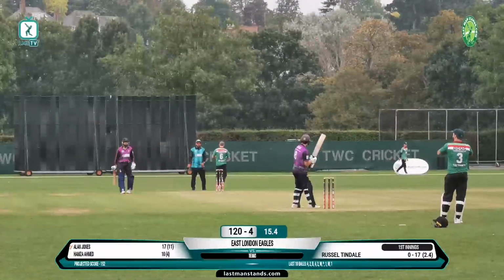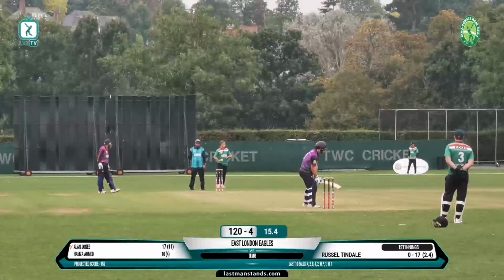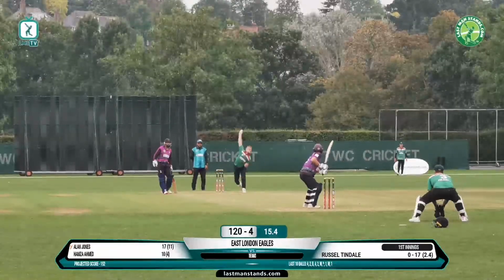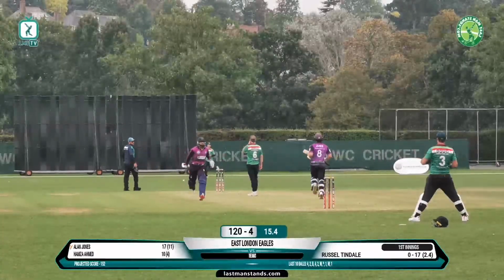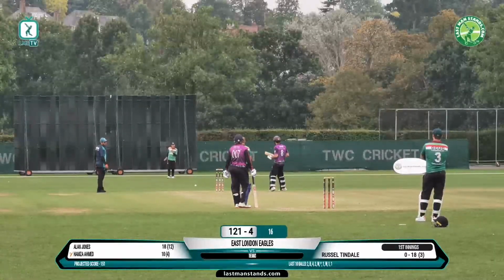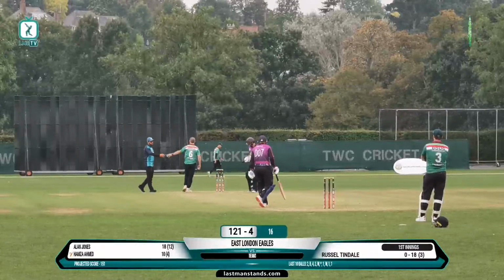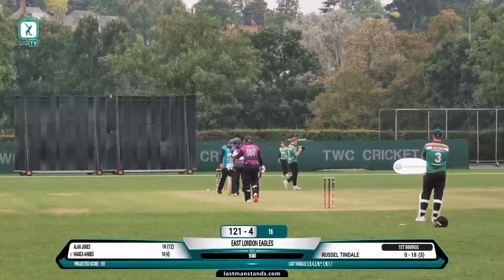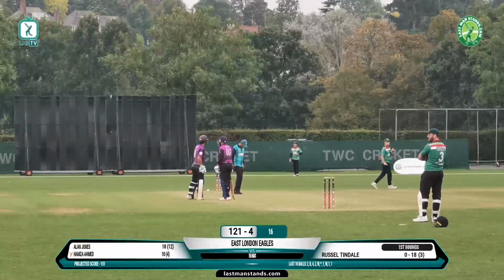It's all going to come down to the finish at the moment. It's anyone's game here. So evenly poised. The Eagles will be looking for 170. Oh, and it's a caught and bowled chance. Hit back hard and Tyndall not able to gather that one in his follow through. Tough chance. 4 overs to go.